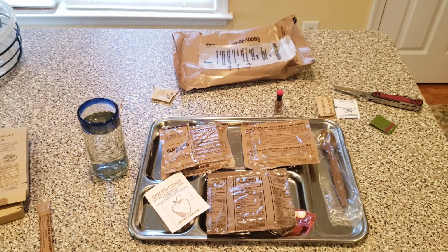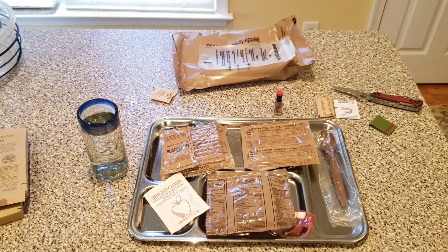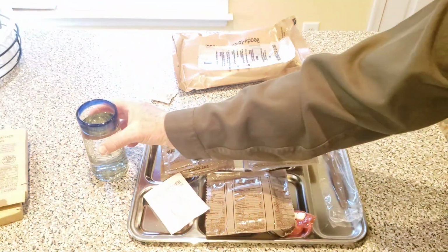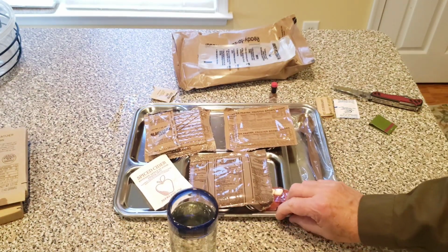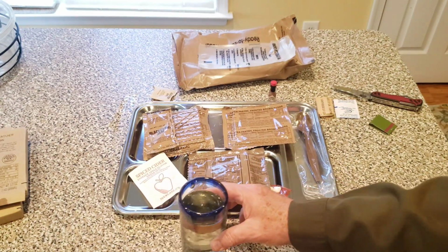So after waiting about 5 minutes, the flameless ration heater actually warmed up pretty nicely. I put the meals in a pot of hot water, and after about 3 or 4 minutes, it hadn't done much. But we're going to give it a try. In the meantime, let's go ahead and look at the rest of what we put out on a tray.